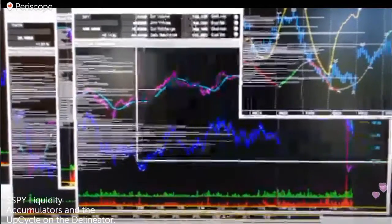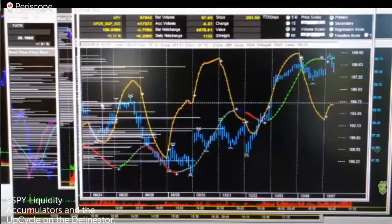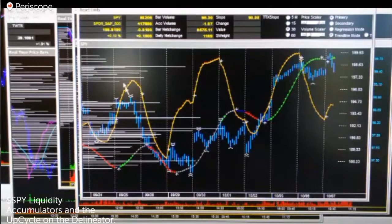So if we bring in our delineator again, which is where we primarily want to watch this, there was a large volume null, and I pointed this out on the delineator on the journal, between 194.60 and 196.80. The reason why we track volume at price is because where you have nulls and where you have large bars, that tells you that there's either no volume in this level, in which case we would expect to see price move quickly through it, which it did.